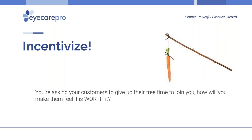Maybe you want to treat the customers coming to your trunk show to a spa day. You put a spa day up for raffle. You've got to give away these big ticket items, or give them the idea that they may be able to win a big ticket item or be a part of a big ticket item, to get them to give up their free time to come and purchase frames at your practice.